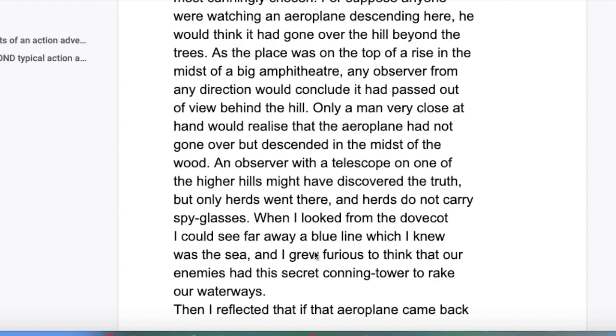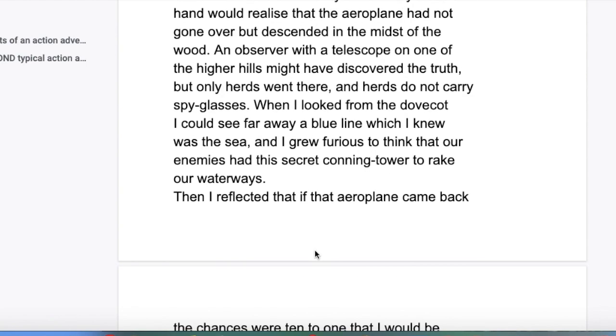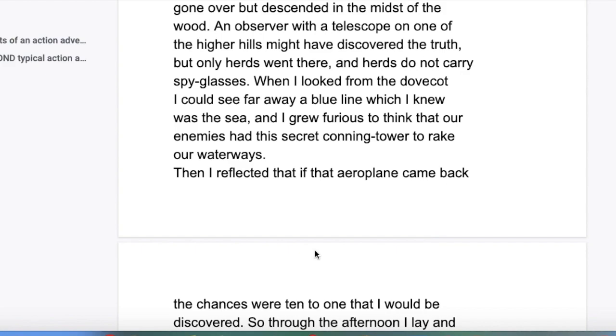"An observer with a telescope on one of the higher trees might have discovered the truth, but only herds went there, and herds do not carry spyglasses. When I looked from the Dovecote, I could see far away a blue line which I knew was the sea, and I grew furious to think that our enemies had this secret conning tower to rake our waterways." So this is good versus bad, isn't it? And rake means to scan, to look, to scoop up.